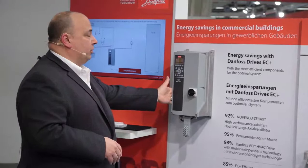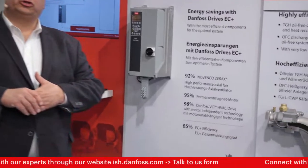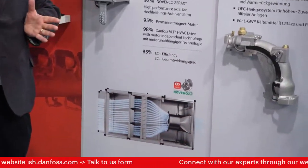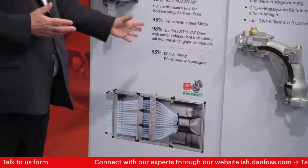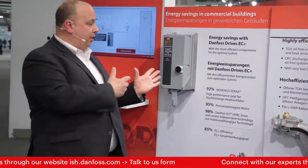So if we look into some of the products that we have here today, we can start with our Danfoss Drive. Now the Drive is a really versatile product. It can work on fan motors, on pumps, it can work on compressors. So anywhere that you've got a motor and you're looking to optimize its energy use, the Danfoss Drive is a good fit. Now we've also developed what we call our EC Plus, which is the Novenco solution. It's a fan plus motor combination, and it'll get us up to 85% efficiency, which is the tops in the market. So the drive is really helping us make sure that we're reducing the energy used within the building.